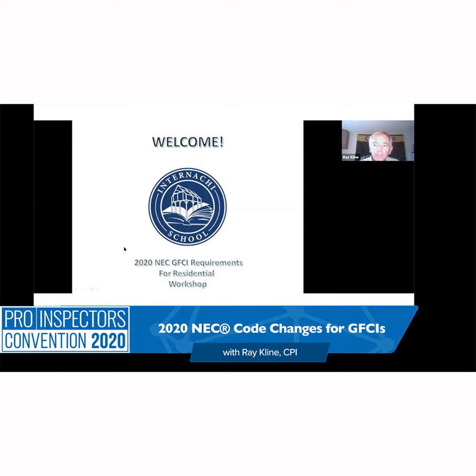There are two exceptions to this: for not readily accessible receptacles intended for snow melting and de-icing equipment, and outdoor lighting outlets. De-icing equipment quite often does not work well on GFCIs. It can create a lot of nuisance trips. That's one of the reasons they're actually going to give us a pass on that.